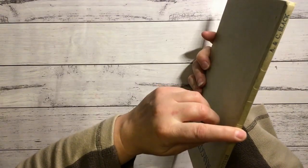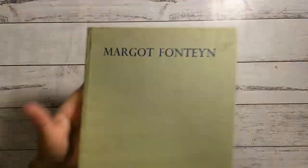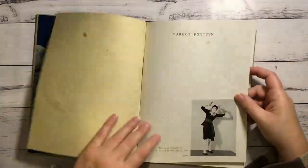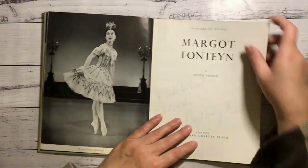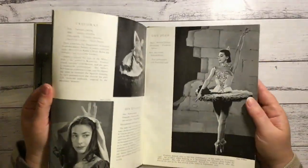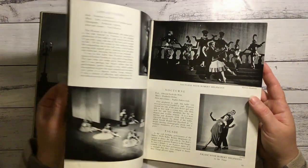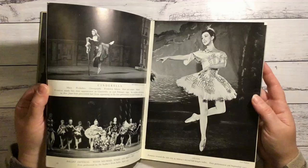There was this, which is Margot Fonteyn. Now, I think it goes that way. Yeah, there we go. So it is, she must have been a ballet dancer. 1934 it says. Beautiful pictures. I've collected a few books on ballet for a future ballet journal, but the ones that I managed to get today are definitely my favourites, I think. Have the most beautiful pictures.